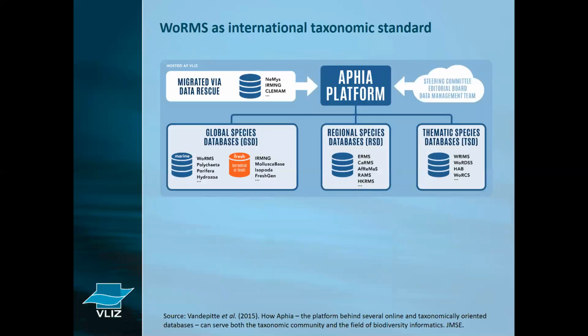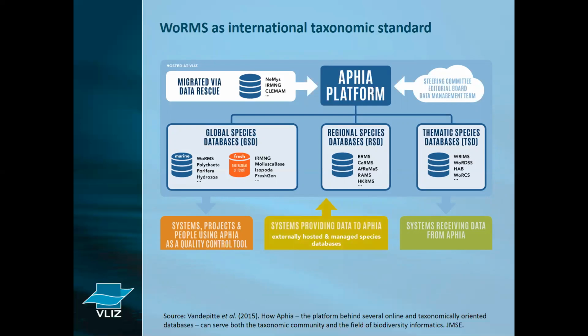Now, WoRMS is being used and seen as an international standard by a multitude of organizations and projects. It can, for example, be used as a quality control tool to verify the used taxonomy in local lists and databases. And copies of WoRMS are also being integrated into other databases, projects, and data systems to make these systems more complete, or to use WoRMS as their taxonomic database. Other global registers are offering their content to WoRMS so that WoRMS in its turn can become more complete. And two major databases that share their content are, for example, Fishbase and Algaebase.